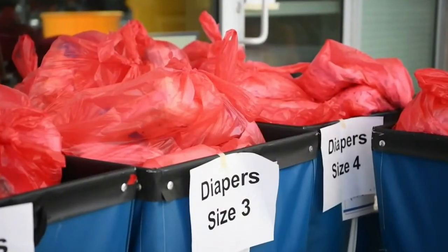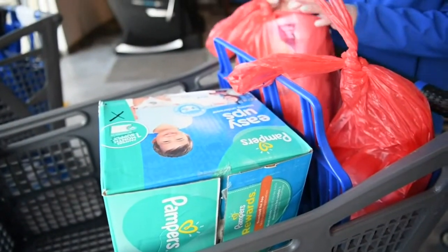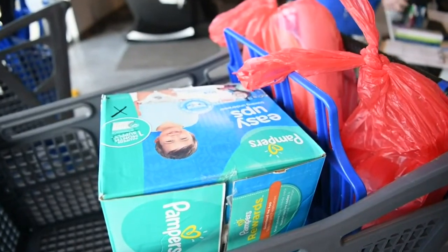When I heard that my work was going to be closing down, I started to panic because I have an infant that needs a lot. He needs formula, diapers, and with not having a job and everything on the shelves at stores being gone, there's no way for me to get these items.